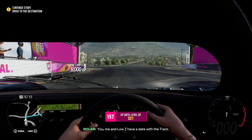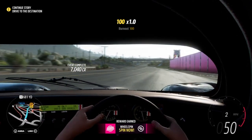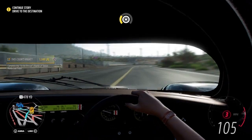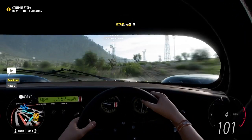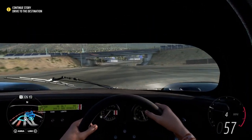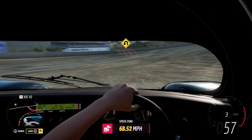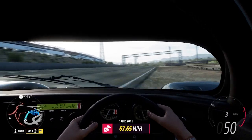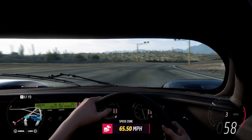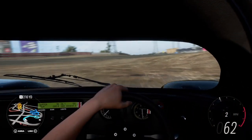You, me, Losey have a date with the track. In 400 yards, turn left. Recalculating route. You've arrived at your destination. In 100 yards, turn right.